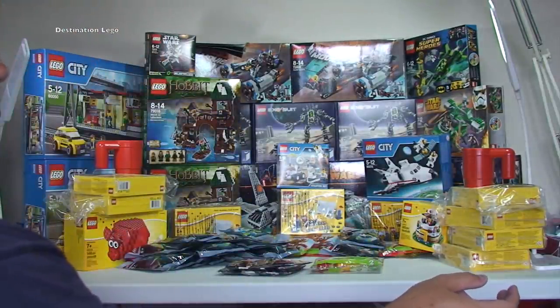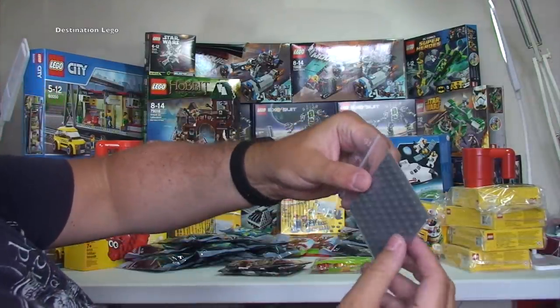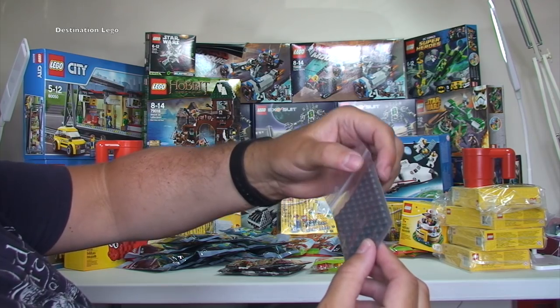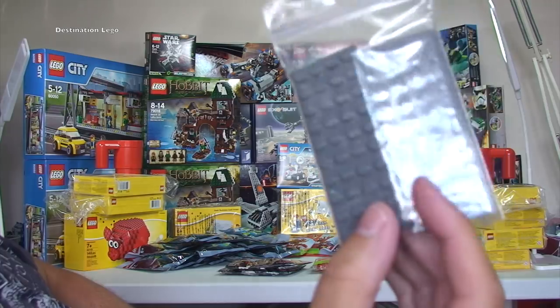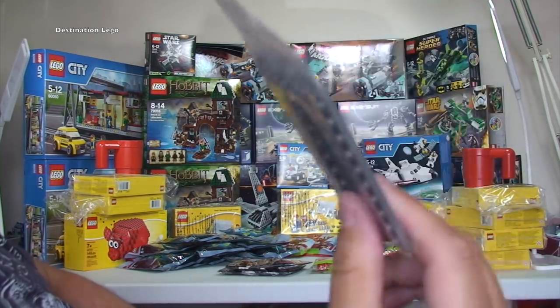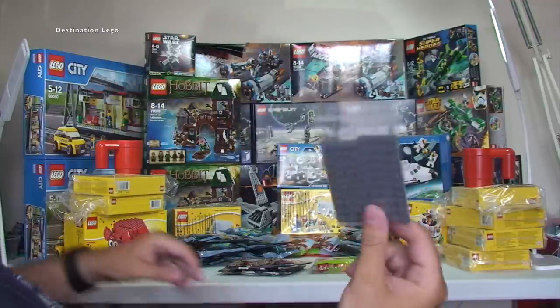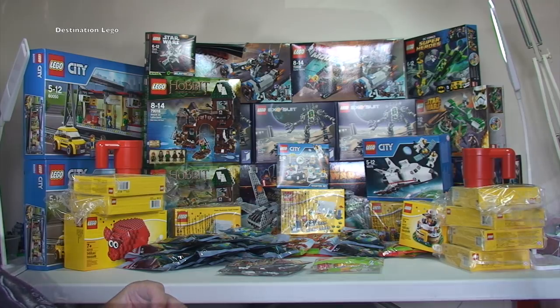Those other two pieces, Ethan, please. And I've got a couple of plates as well, with some 4x10s, I think it is 2, 4, 6, 8, yeah. Dark bluish grey 4x10s, this store had some of these and I'm trying to get these for my Lego Castle MOC. So I got what was in their store, which just happened to be two of them. So yeah, that's it for this Jiffy bag.